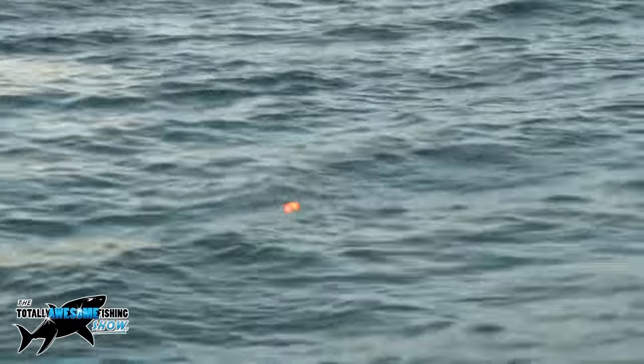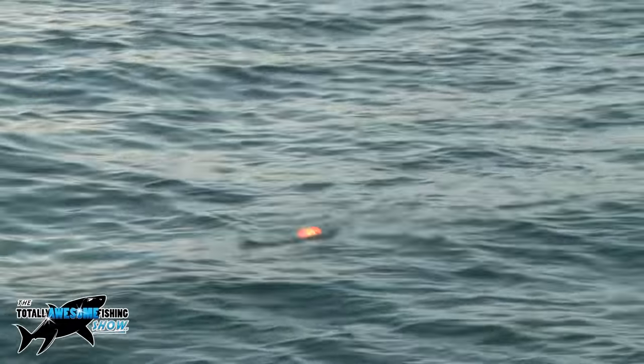There you go. Have you got it? Yeah. I don't know if he's just nibbling at it. Just tug it here. It seems like he's swimming away. Yeah, he's got it. He's got it.